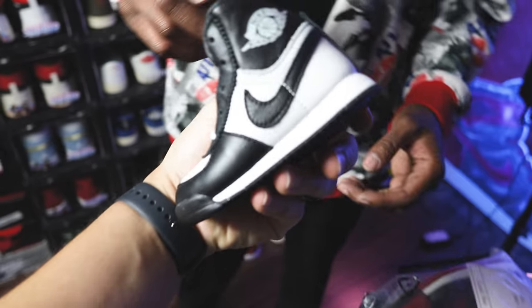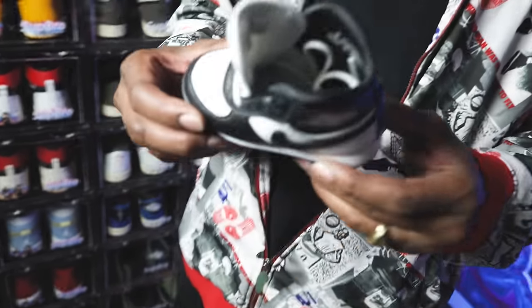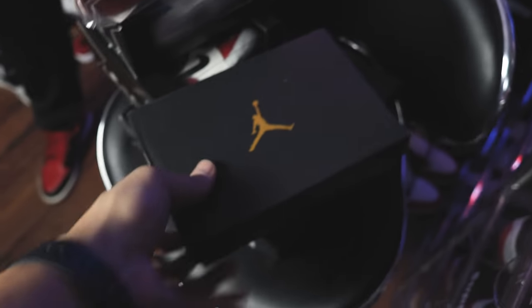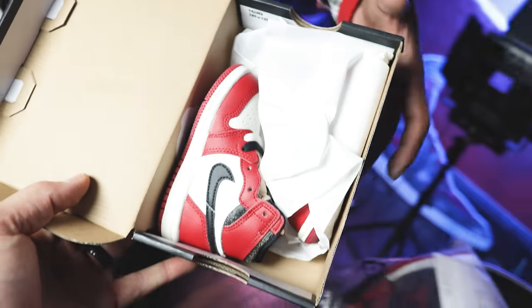OG cut. This is bananas right here. Original cut, 85. That's fire. I got these at All-Star Weekend. I grabbed the adult pair and I got the baby pair because those are crazy. They're nice and soft, dude. Yeah, the leather's crazy. Lost and Found ones, I got the Chicago Lost and Founds. This shoe's fire. That shoe's fire.